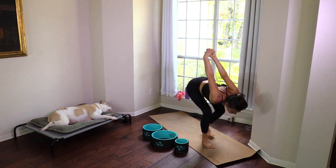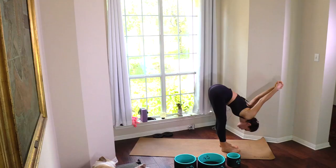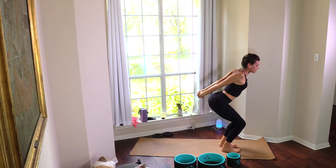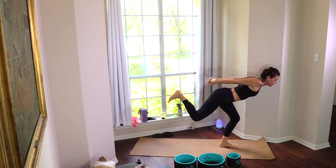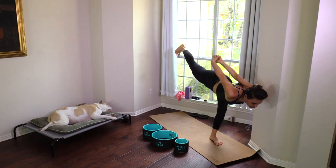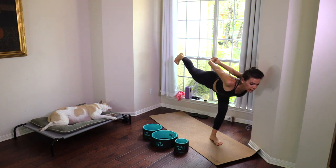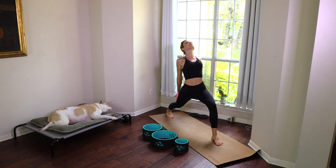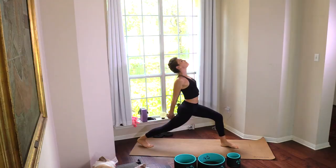Come halfway up, step to the front in a forward fold. Chair with a clasp. Shift your weight onto the left side. Take the right leg back, warrior three, with a clasp. Step it back, high lunge, look up. Lengthen that neck and chin. That's part of the yoga for face. It really tones the neck, the jaws.